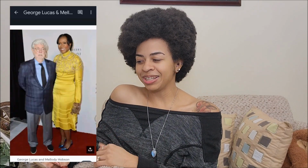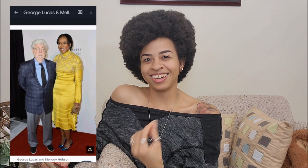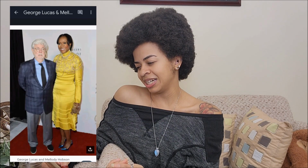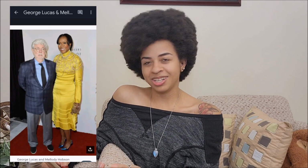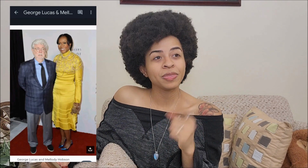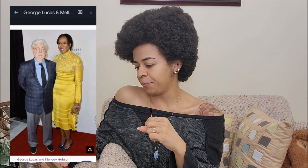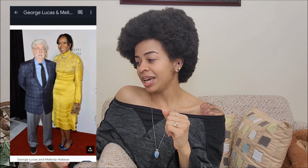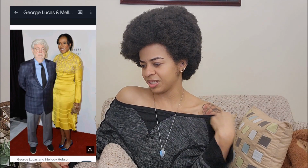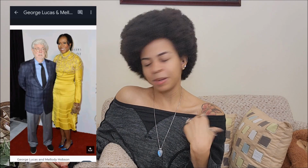George Lucas and Melody Hobson. They look lovely. Again, another teacher moment. Definitely a teacher. I'd say it's probably another science teacher. Science is just what makes sense for these people. Also, the other guy who I said science, he could also be a band teacher. Well, orchestra. And Melody looks lovely. I'm not really sure what the string design is on the top, but I'm okay with it.